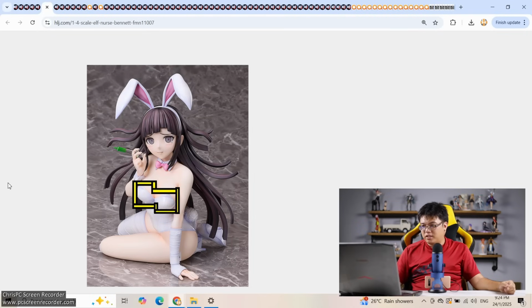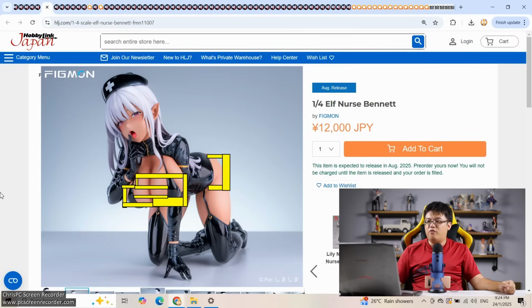Moving on to the next one here, 1/4 scale Elf Nurse Bennett by Figmon, a Chinese figure brand, very new. 12,000 yen only, August release this year. A no-brainer, isn't it? Who doesn't like hot dark elves, right? And this kind of glossy leather suit, oh, that makes it even better. Yes, this is a no-brainer.